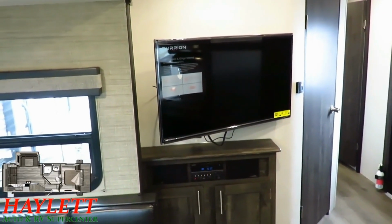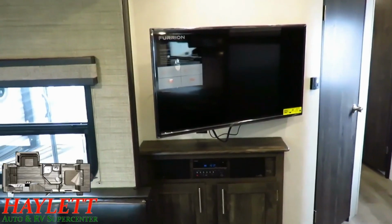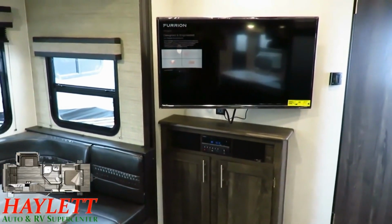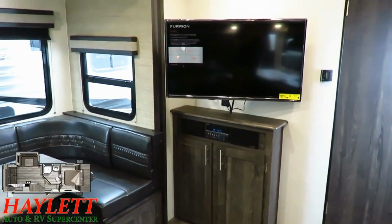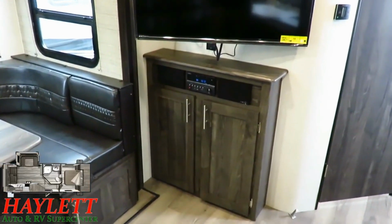Now, a little update on the entertainment center from previous generations. The TV pivots out now. In this floor plan, it never really mattered much because the TV always directly faced that beautiful theater seating, but it is nice to be able to stand at the kitchen and kind of keep an eye on things or tilt it toward the dining arrangement. And of course, we've got Bluetooth DVD below that.